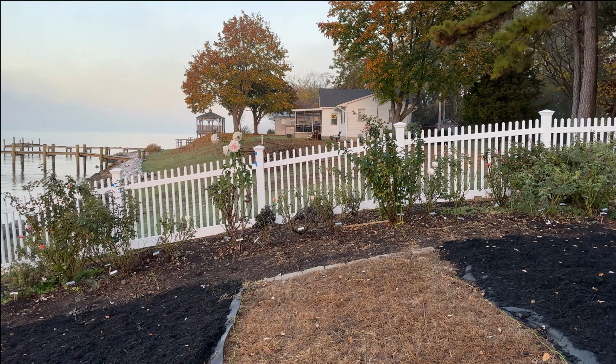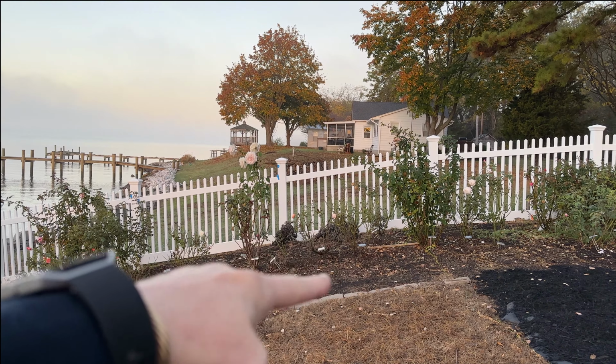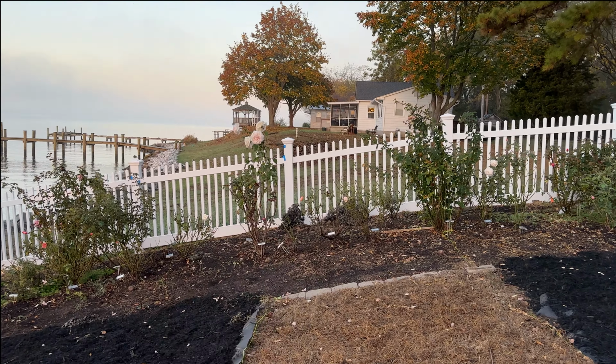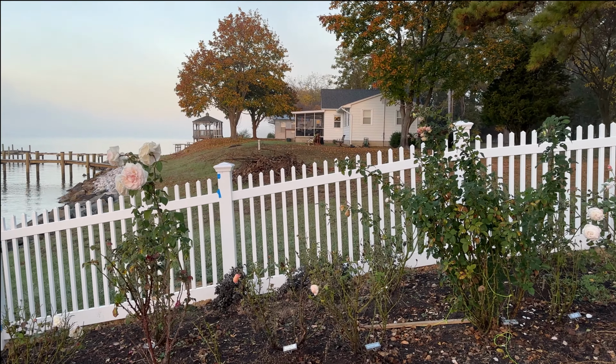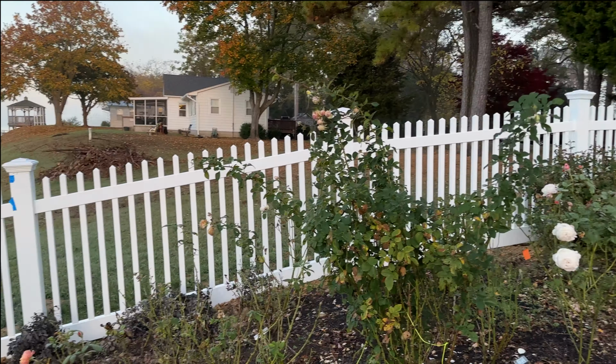So then here, I'm thinking that I might need to level this off in the future because I do have a little bit of a grade, but this will be a stone bench with the boxwood encasing it. I do have Baptisia behind it. I've moved those. I'm hoping they're going to come back. Who is this? Is this Claire?